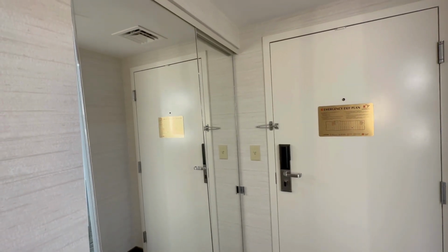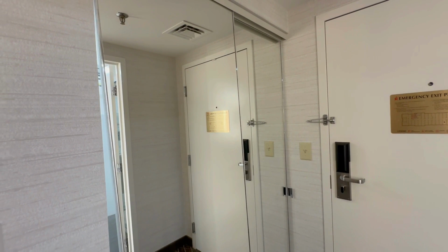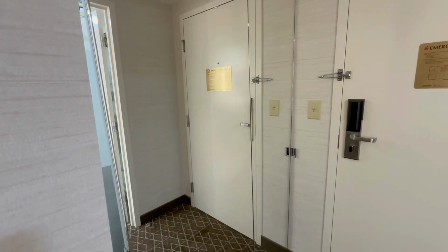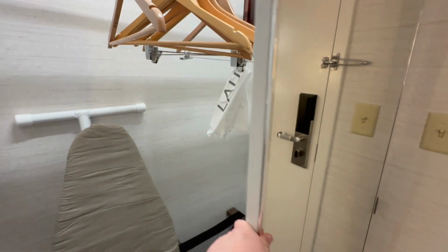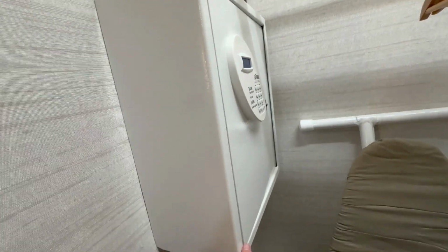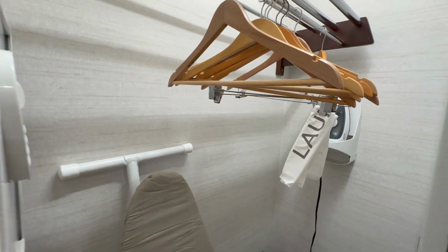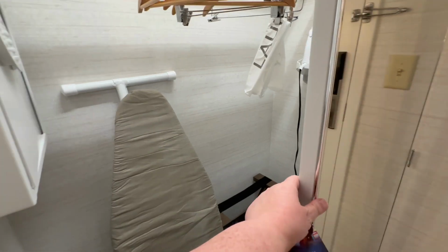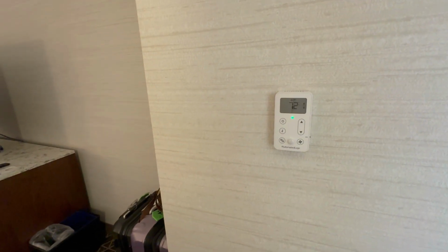So when you come in the door of the room, of course you got your emergency exit plan on the door. To your right, as soon as you walk in, there is a full-length mirror / closet. And when you open that, there is a safe on the wall. Instructions on how to use that are inside. It is large enough to store a laptop computer. There's hangers. There's an iron over in the corner. Luggage rack, an ironing board. There is a thermostat also on the right side of the room, on the wall when you come in.